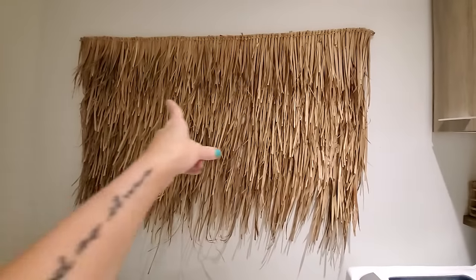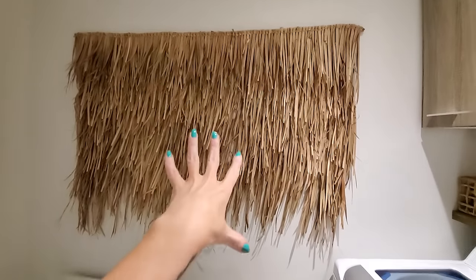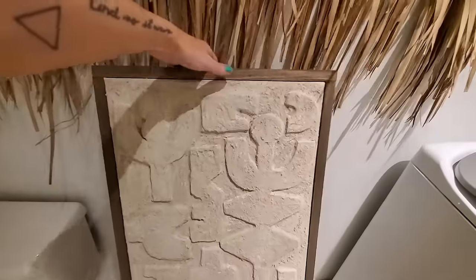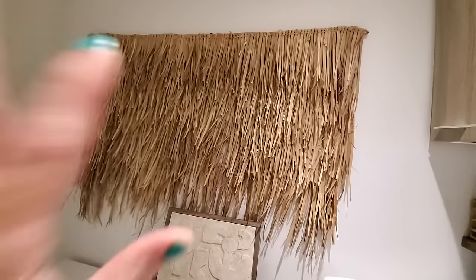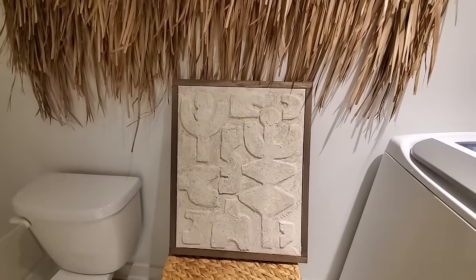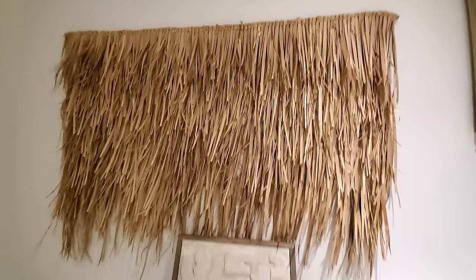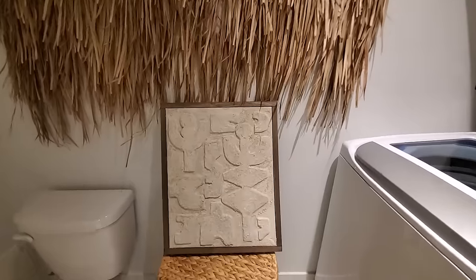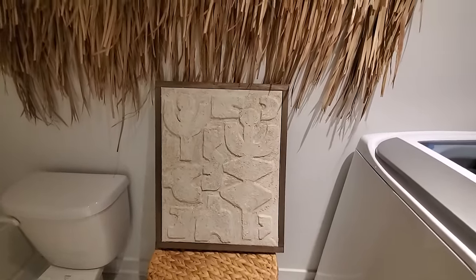Next up, I'm going to take out this big wall hanging here. And what I was thinking of doing is probably putting this one and keeping it more simple and more clean on the wall. That's what we're going for. So I'm thinking that this one's gonna work. So we're gonna go ahead and take this out and then try this. And we'll see. If not, then I'm gonna have to find something else. So fingers crossed, it works.